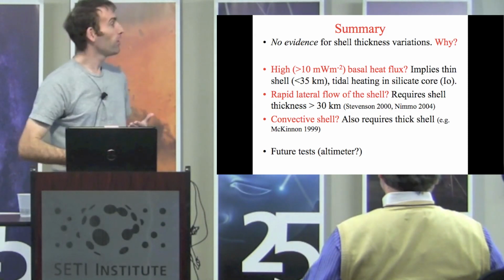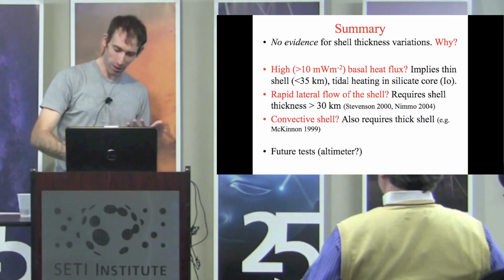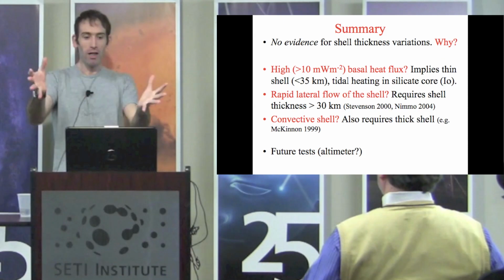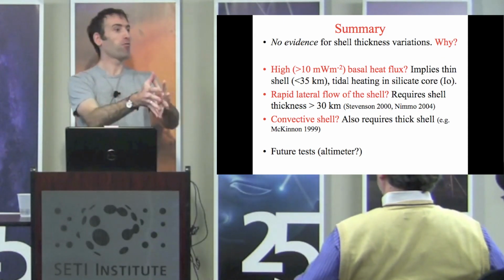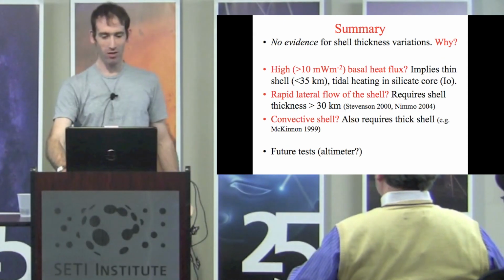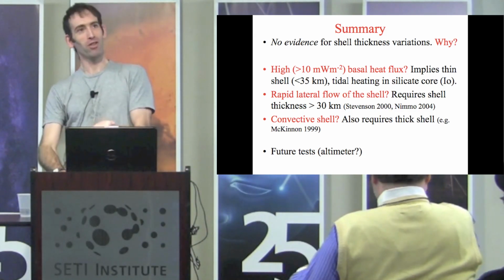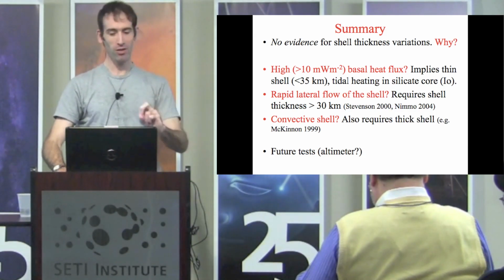On the other hand, it might be that the shell is very thick, because if the shell is very thick, then the ice at the bottom of the shell can flow laterally and remove shell thickness variations. And so the sad part of this talk is that you can't actually tell the difference for Europa between a thin shell and a thick shell.